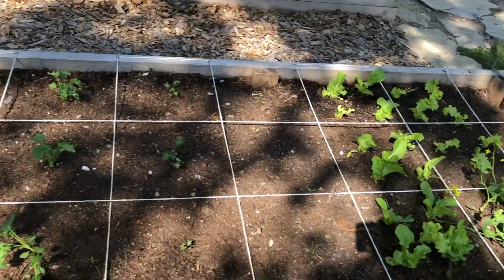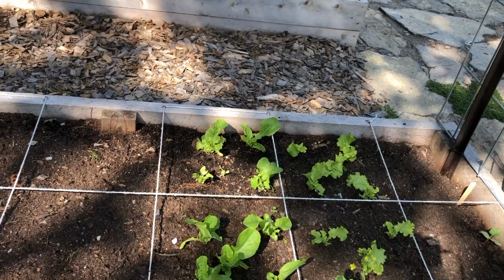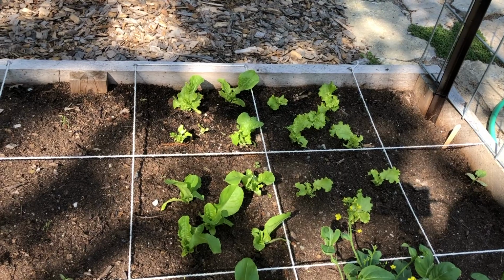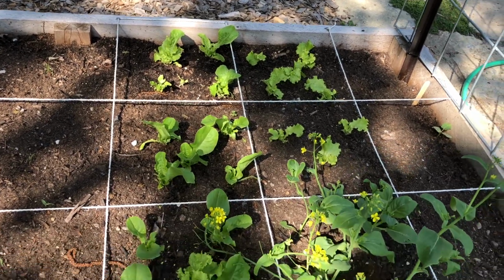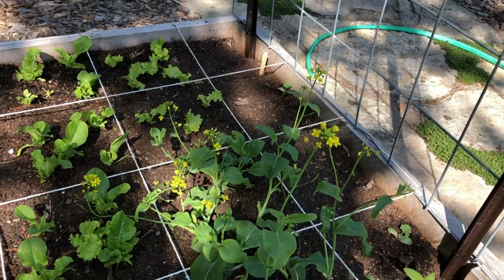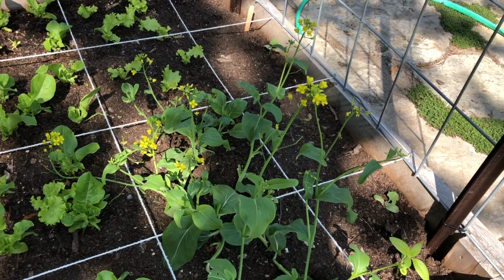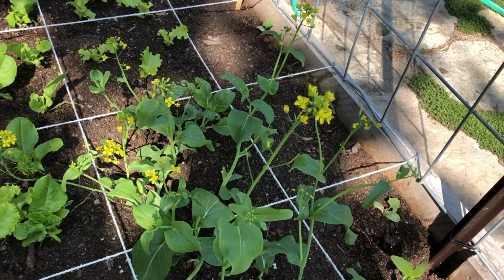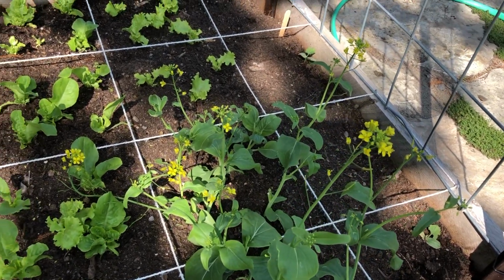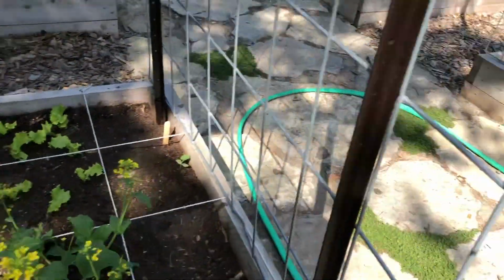And then down here at this end, these were actually volunteers that had popped up in what was last year's greens bed. And instead of pulling them out, I gently transplanted them over here, and I just thought I will see how they will do. This is actually bok choy, which quickly bolted and went to seed. But I'm going to leave those for a while because the pollinators really like those beautiful yellow flowers. And then I might collect some seed from those when they're done. So that is the greens bed.